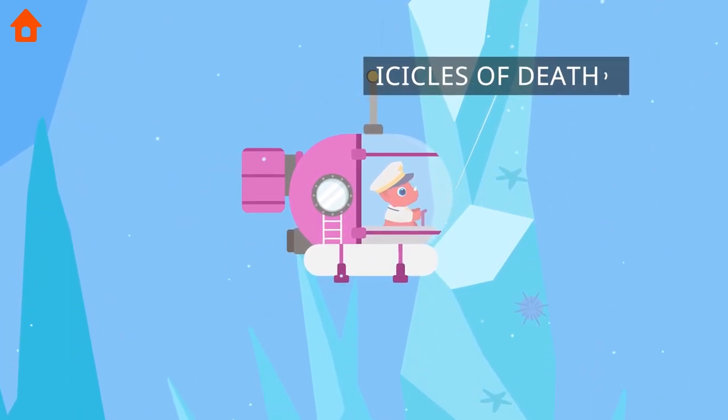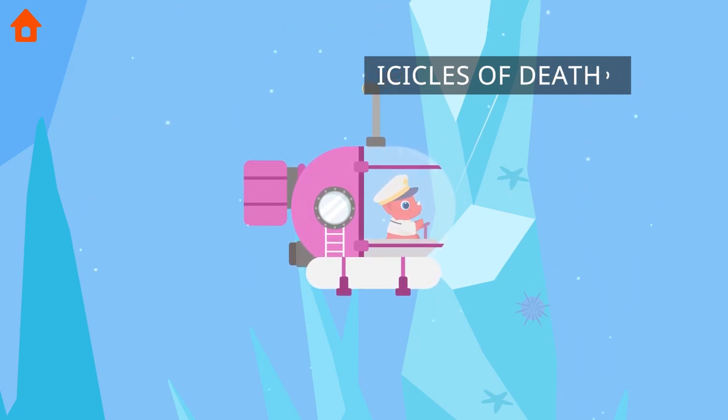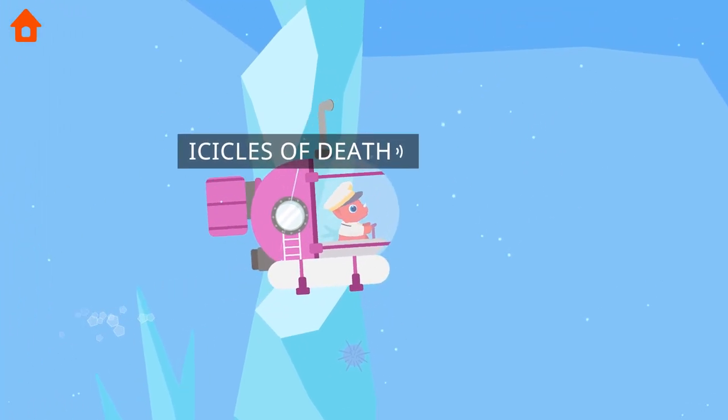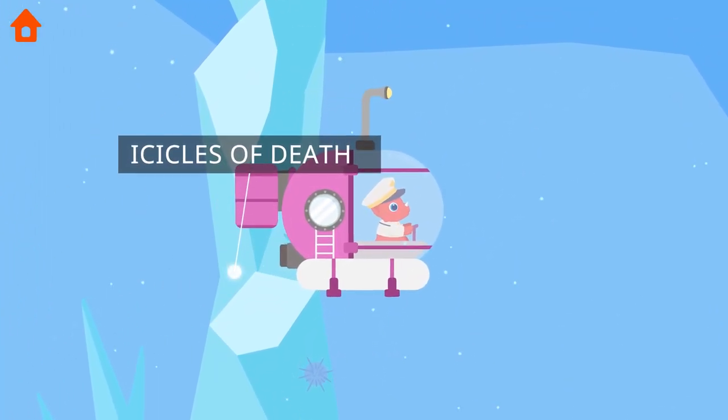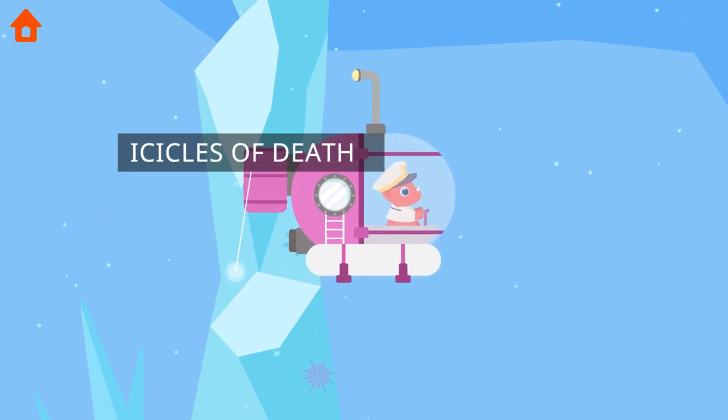Icicles of death. Something known as icicles of death grows towards the seabed, caused when the excessively cold sea actually freezes. When it hits the seabed, the ice spreads further, killing sea urchins and starfish.